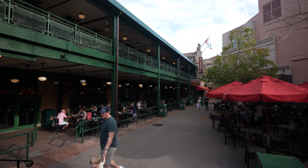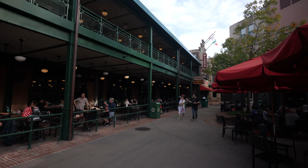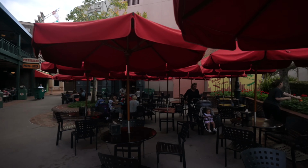Welcome to Pizza Rizzo. So Pizza Rizzo is a quick service pizza place here in this section of the park. Tons and tons and tons of seating.